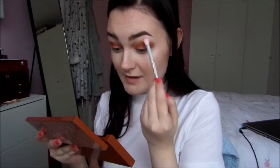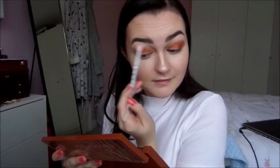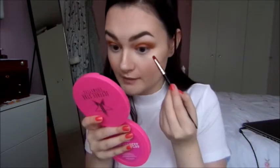Make sure there's no harsh lines, especially on the outside. I blend the most on the outside. Okay, so to finish off the eyeshadow, I'm going to take that peachy colour again and run that under my bottom lash line.